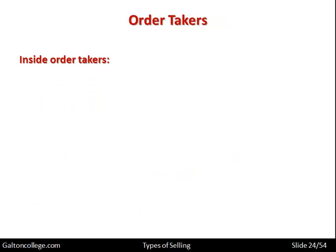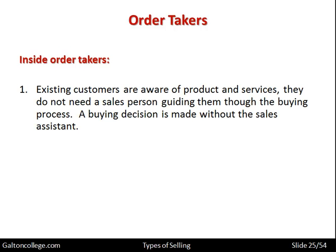Now let's talk about order takers and start with inside order takers. Existing customers are aware of products and services, so they don't need a salesperson to guide them through the buying process. A buying decision is made without the sales assistant. So existing customers are aware of the system. They don't have to go through the same process. They go through it once at the start.